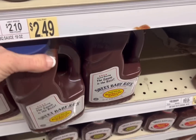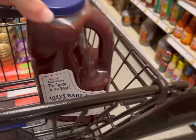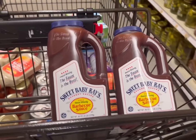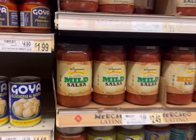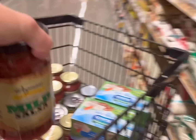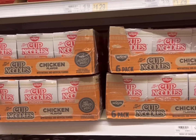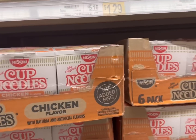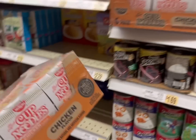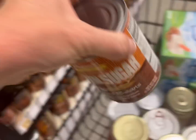Barbecue sauce for the pulled pork on Thursday. And we always need salsa. Chips and salsa is one of Harley's favorite snacks. We are out of cup of noodles. Sometimes the triplets like these for a snack. And we also need more baked beans. I like the brown sugar ones.